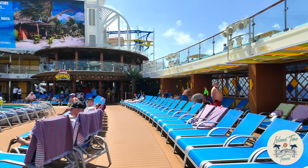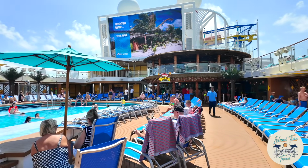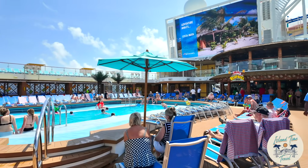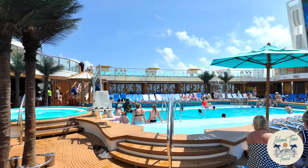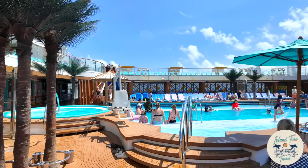You can see they're wide open. It's at least, I'd say, 92, 93 degrees outside. The Red Frog Tiki Bar is busy. Hot tub has one kid in it. We always complain about those kids. Only one kiddo. And there's plenty of room in the pool.